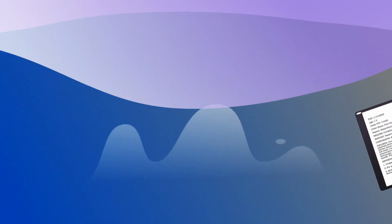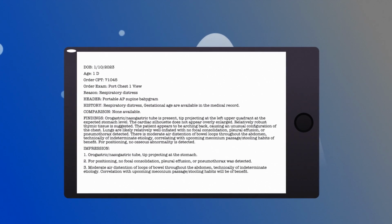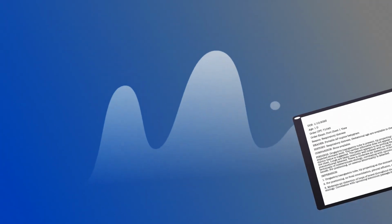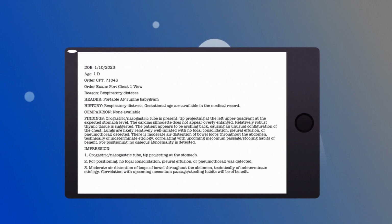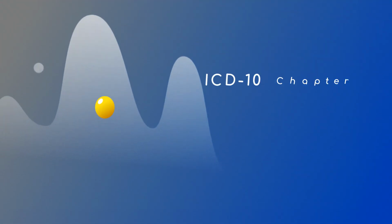The radiology report describes a portable AP supine image that includes the chest and abdomen, often referred to informally as a babygram. Despite showing both regions, it's still coded as a one-view chest X-ray, CPT 71045. The image being a single exposure, the primary focus being the chest for line placement and respiratory evaluation, the infant's small size allowing both chest and abdomen to appear in one shot. This is standard NICU protocol, minimizing radiation exposure.